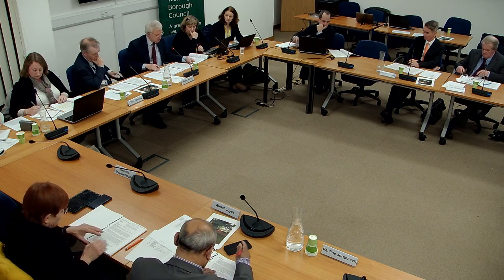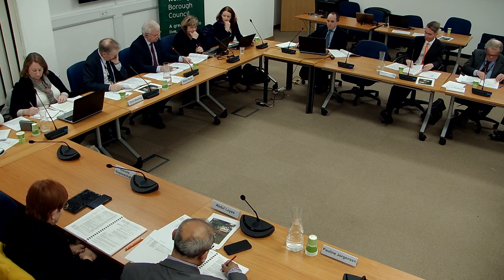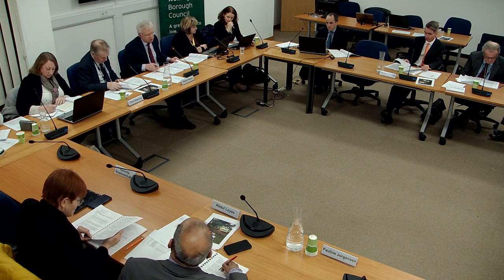Yeah, but the actual permission goes with the use class, not the actual business. I would also draw members' attention to the table on page 70, which details some of the planning history of the site, and you'll see that certainly this site appeared to be in commercial use by about 1990. So it's been in place for around 30 years in some way, shape or form, albeit, as Emma has indicated, it's probably intensified over that time.